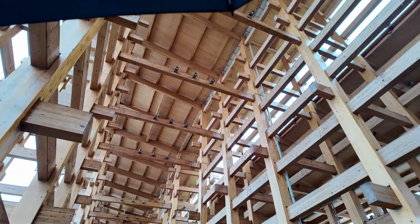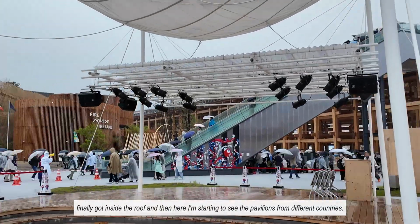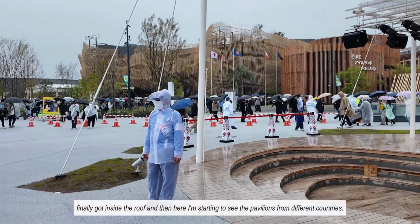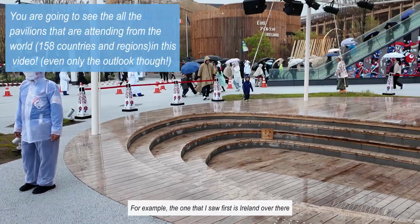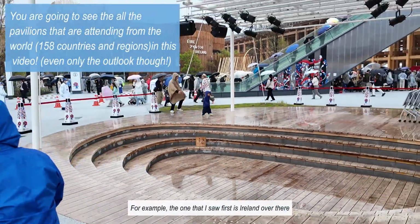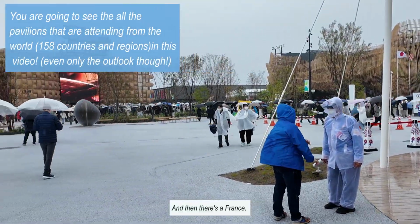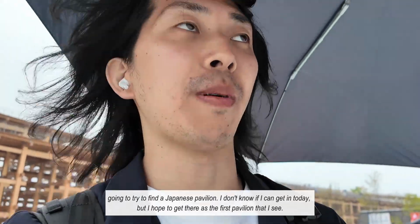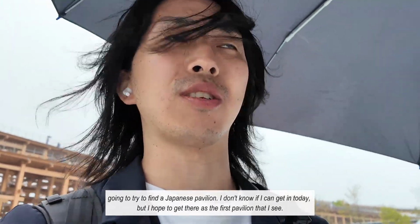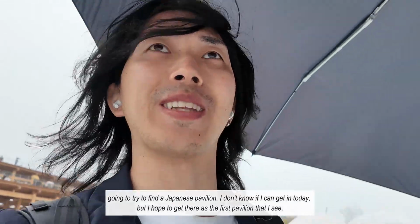Oh my gosh. Okay, finally got inside the roof, and here I'm starting to see the pavilions from different countries. For example, the one that I saw first is Ireland over there, and I don't know which one. And then there's France. I'm gonna try to find the Japanese pavilion. I don't know if I can get in today, but I hope to get there as the first pavilion that I see.